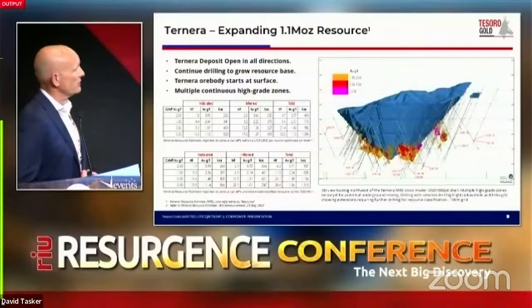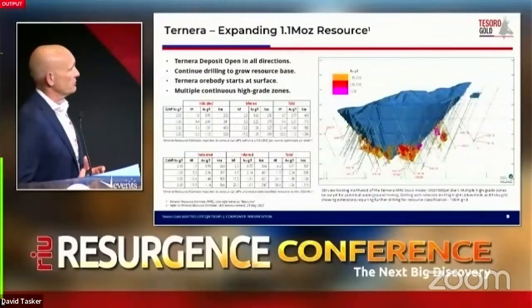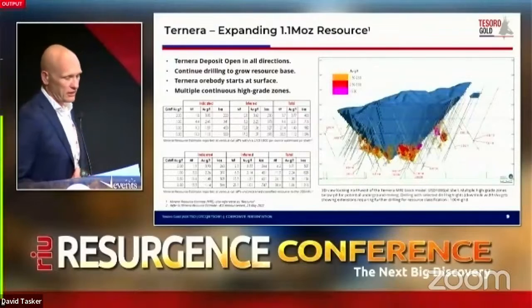So beyond any open pit mining at Tenera, we really think there's a good opportunity for continued growth in an underground resource as well. But also there's a lot of drilling outside of that pit with significant gold intercepts that just require a few more drill holes to get them into a classified resource. And some of the recent drilling that we've been doing is going to help us with that. And we intend on providing a resource update, hopefully by the end of this calendar year, if not early next year, based off that recent drilling.